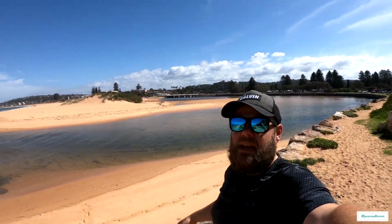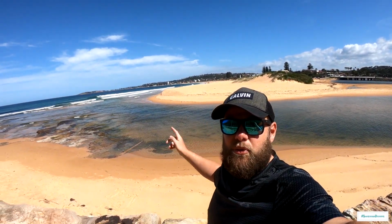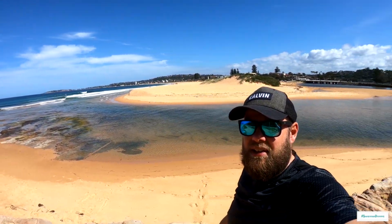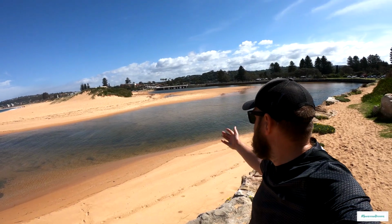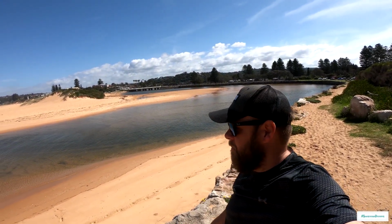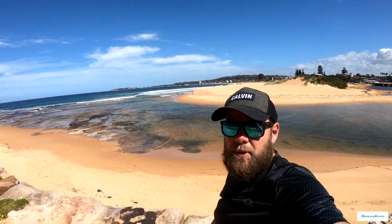Here we are now up at the entrance to Narrabeen Lagoon. This is the beach where we've been spending most of our time, and as you can see there's a lagoon entrance just here, which then goes down into this really nice rock pool. At full tide, this is pretty much covered. All these rocks down here are covered underneath the sea.